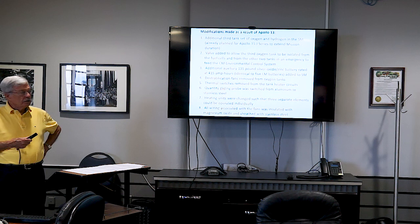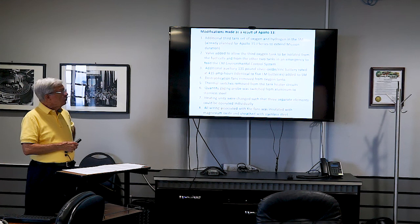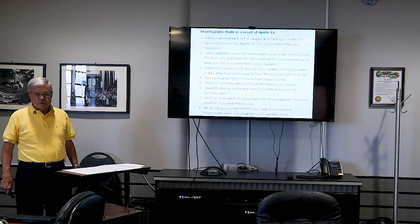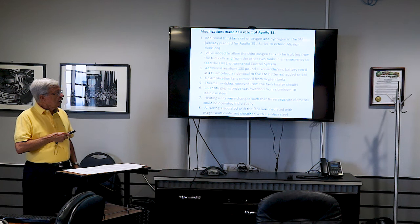We added a third tank set from the 292 tank, which had already been planned for the Apollo 15 J-series to extend the mission time. A valve was added to the third oxygen tank so it could be isolated from the fuel cells and from the other two tanks in an emergency, to feed the command module and run control systems. We also added a 135-pound battery rated at 450 amp hours, which was identical to the LEM batteries. That was added to the service module.